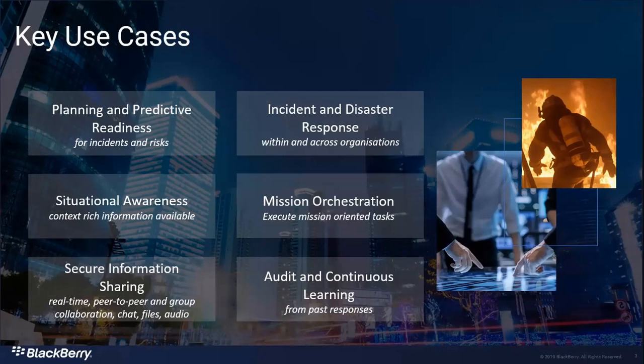How do they provide response? How do they send alerts and accountability activities across their organisation in an effective and efficient way? For organisations that run events and other missions, how do they orchestrate those critical activities? When you're in a crisis, how do you share information securely in real time so that key decision makers can make the right decisions in crisis? And then finally, at the end of the event, how do you capture all information, be able to audit that, see what worked and what didn't, and have organisational continuous learning to ensure that your next response is improved?